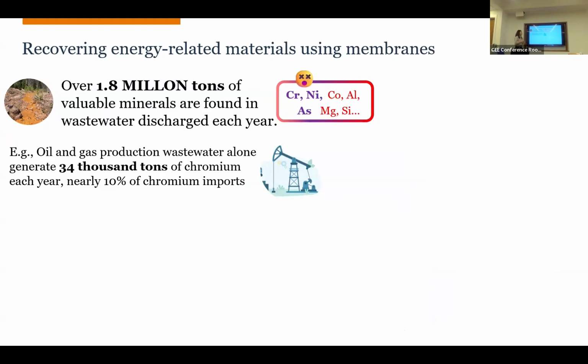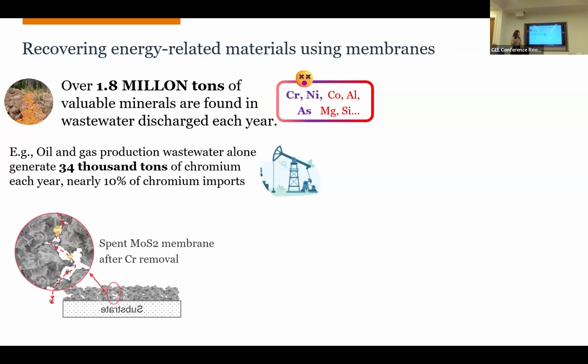In our recent study, we found that if we count the wastewater that is being discharged everywhere and collect all the metals together, there are over 1.8 million tons of valuable minerals in this wastewater. As another example of a specific wastewater source, oil and gas production wastewater has 34,000 tons of chromium, and that's nearly 10% of our chromium import. So if we can make use of those materials from wastewater while treating it, it can really diversify both our water supply and energy supply.